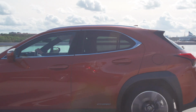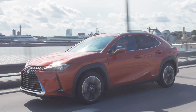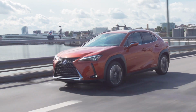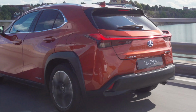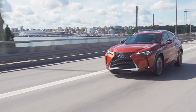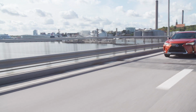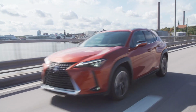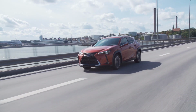It has one of the smallest cabins in a segment not known for its spaciousness, and its Remote Touch tech interface constantly frustrates. And while fuel economy is exceptional for the segment, its acceleration is underwhelming regardless of whether you get the UX 250h or gas-only UX 200. Worse still, you can only get the latter with front-wheel drive. In other words, this is a car with distinct highs and lows.